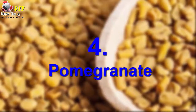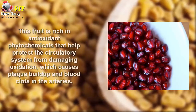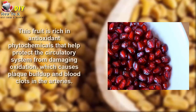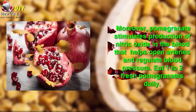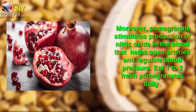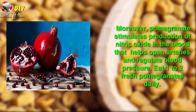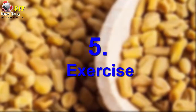Number 4 is pomegranate. The fruit is rich in antioxidant phytochemicals that help to protect the circulatory system from damaging oxidation, which causes plaque buildup and blood clots in the arteries. Moreover, pomegranate stimulates the production of nitric oxide in the blood that helps to open the arteries and regulate blood pressure. Eat 1 to 2 fresh pomegranates daily.